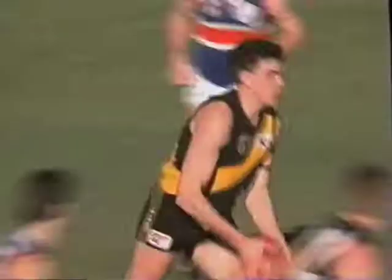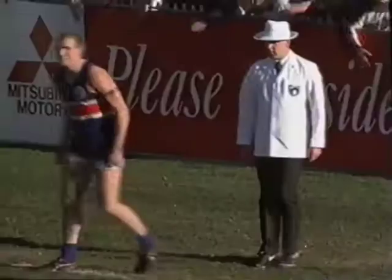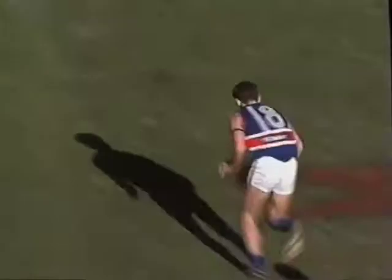Desperation stakes at half forward for the Tigers. Here's Knights. Gives it to Deer. Greg Deer from 30 metres. Oh, the big ruckman's gone. He wants to give it to Cameron. He does. Beveridge is in trouble. Cameron heads for home with a long kick towards Wine, and he takes the mark.